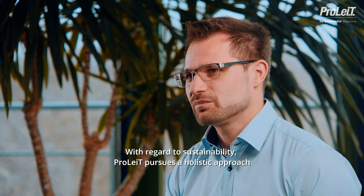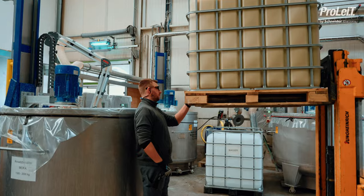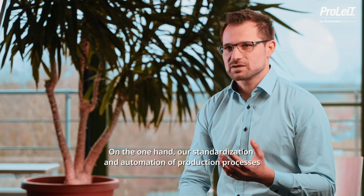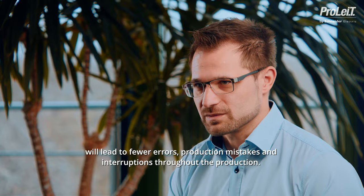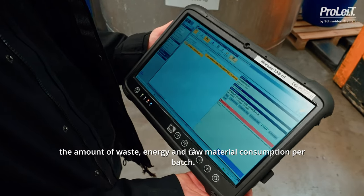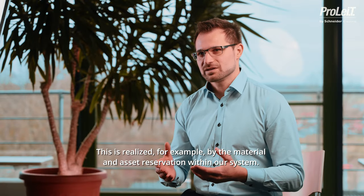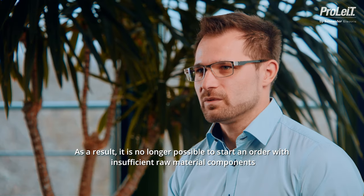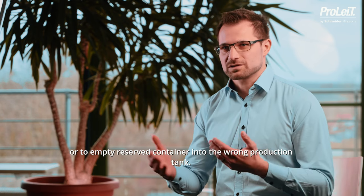With regard to sustainability, ProLeiT pursues a holistic approach, taking into account the environmental and the social aspects. On the one hand, our standardization and automation of production processes will lead to fewer errors, production mistakes, and interruptions throughout the production. This reduces the amount of waste, energy, and raw material consumption per batch. This is realized, for example, by the material and asset reservation within our system. As a result, it is no longer possible to start an order with insufficient raw material components or to empty a reserved container into the wrong production tank.